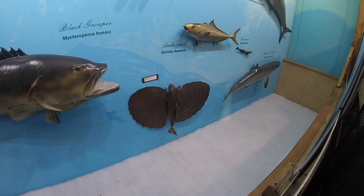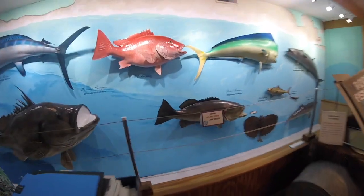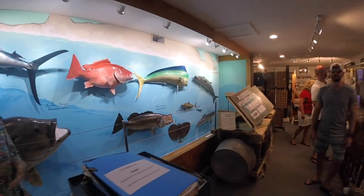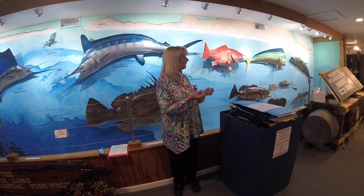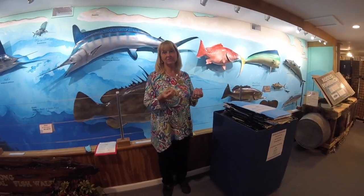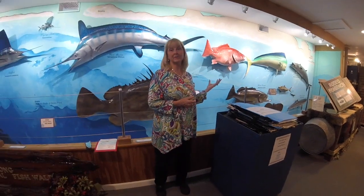The problem is saltwater fish skin is extremely fragile, so it does not mount very well. We have some skin mounts, but we've typically got the few we have where nobody can touch them. Even the oil from your fingertips will make them just fall apart. So typically, saltwater fish are fiberglass mounted.